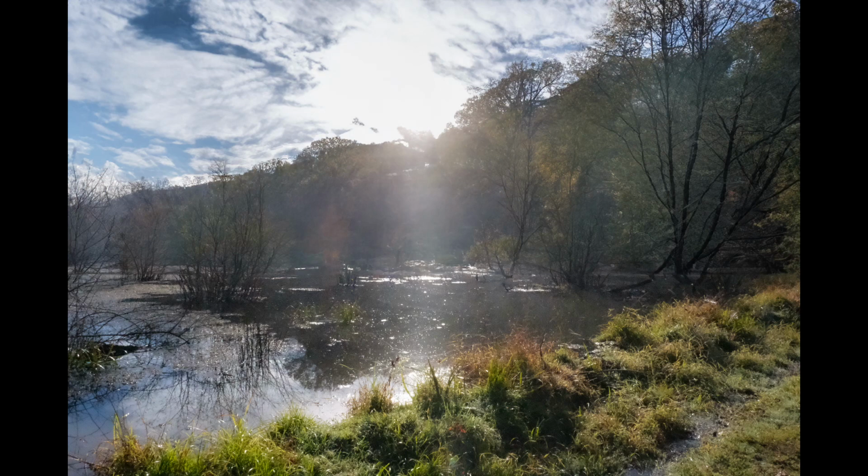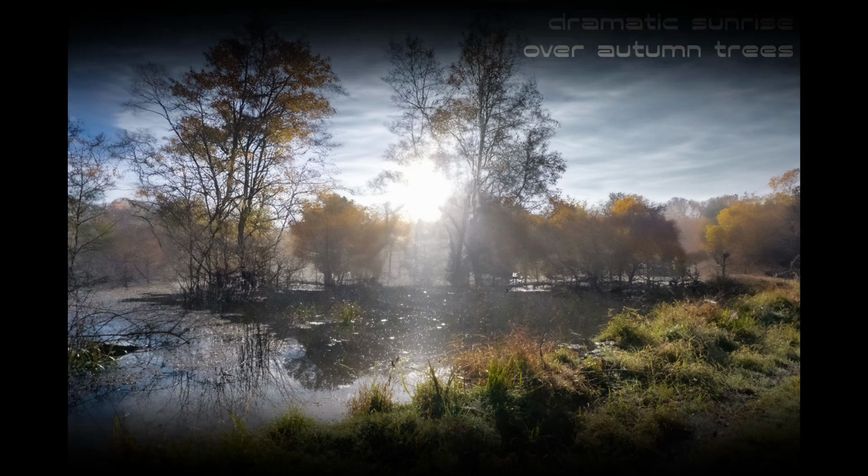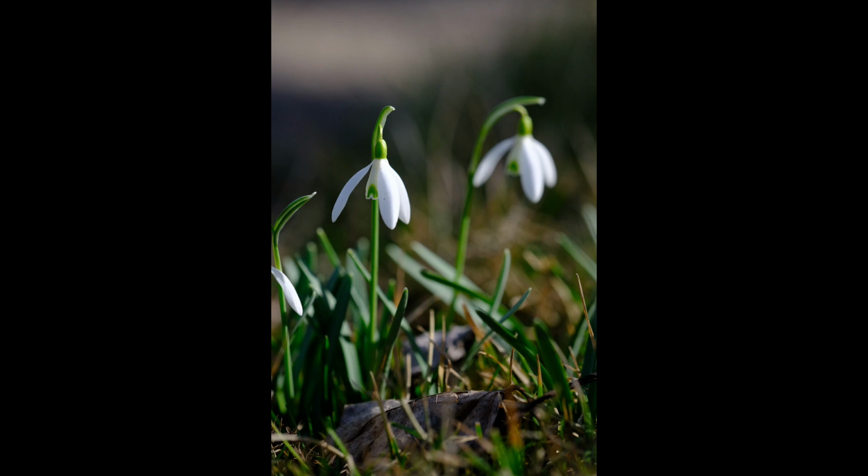When I was trying to get it to fill in a portion of my image and match my image, it was difficult. It had a hard time. It did better with the generative fill. And this was just dramatic sunrise over autumn trees. You don't need a lot of skills to just write something. And if you're doing it from a blank canvas, you get better results because you're not picky.